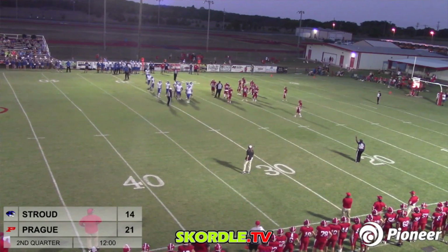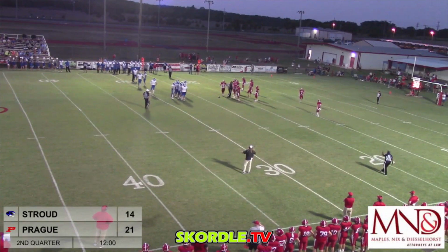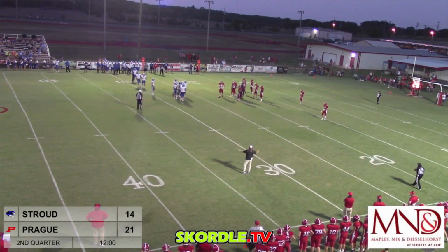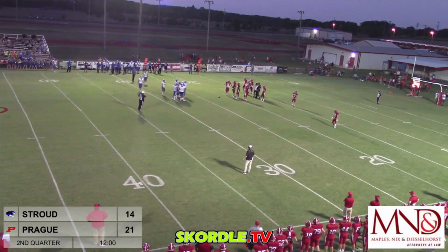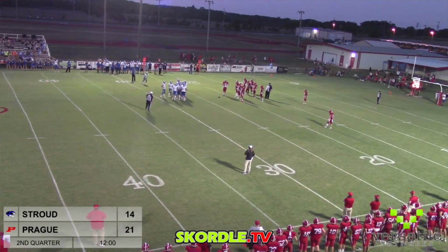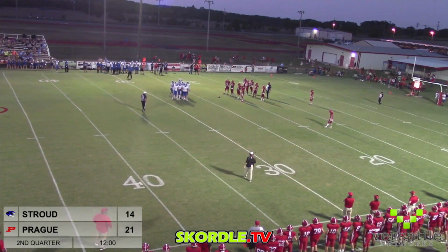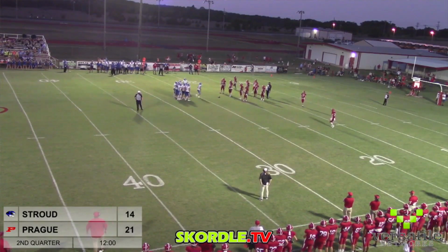That'll bring it up about third and about 7 or 8 here. I would say that this is a big third down, but Stroud has proven to go for it on fourth, so really it's about two downs. And counting in the first half.